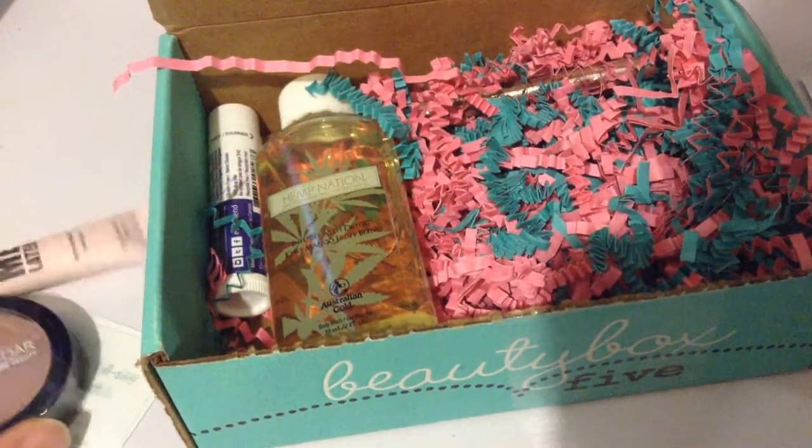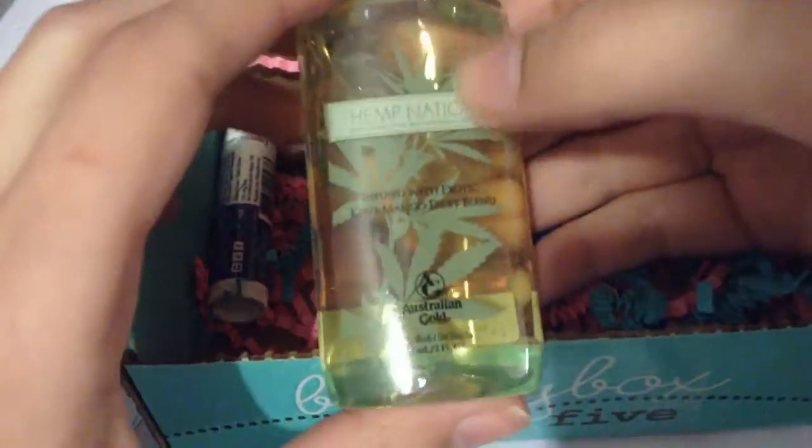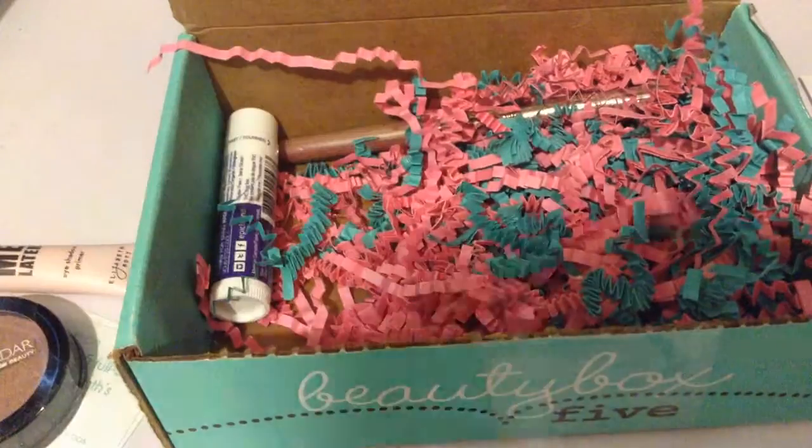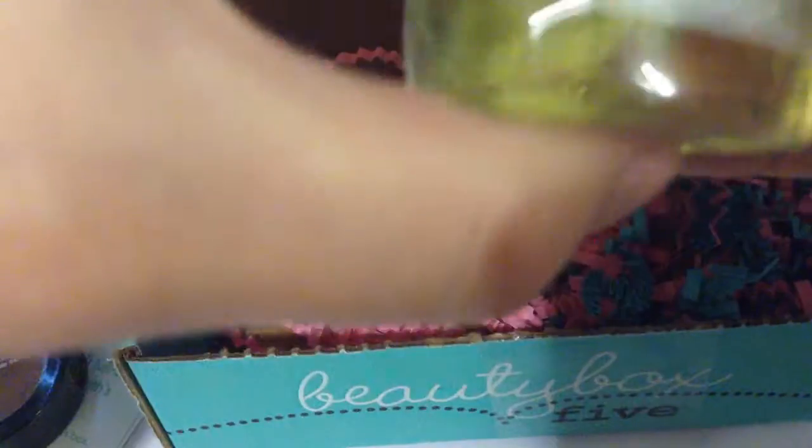Next, I see a Kiwi Mango Body Wash by Hemp Nation, and I'm excited for this because I love hemp products, so I expect good things. It has hemp seed oil in it. And this retails for $7.99. Gotta smell it. So, it smells really good, actually. I'm not usually into mango things, but this smells really nice. Okay.